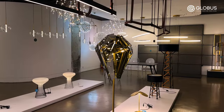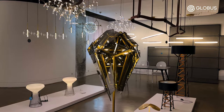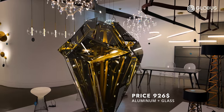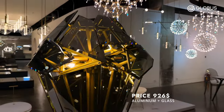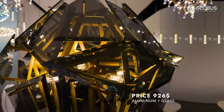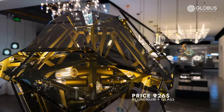This is the Black Tulip model by the iHolds brand. It consists of pieces of tempered glass of different sizes that are composed together layer by layer. Each glass element has cut edges and a mirror coating. That's why light and the frame are reflected, creating the sophisticated effect of volume, both outside and inside.